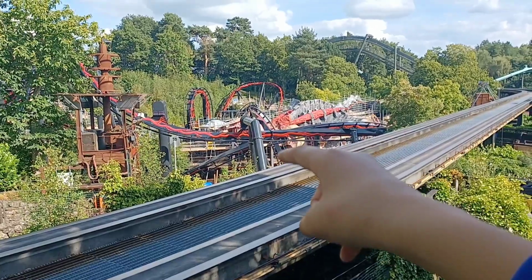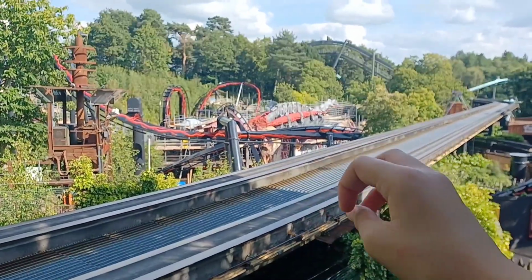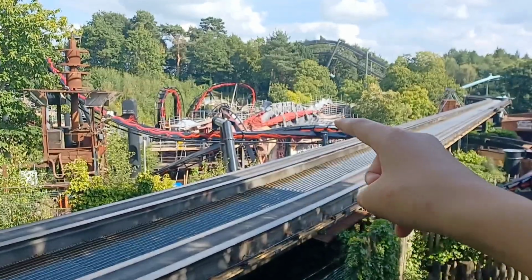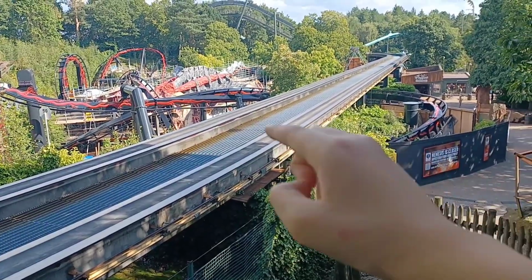So the wooden piece that used to be there is now gone, since it came in as a bit of theming or something. And also painting of the station has increased as well. So yeah, big updates.